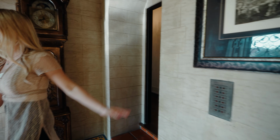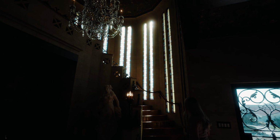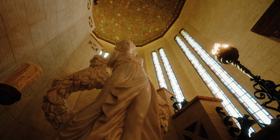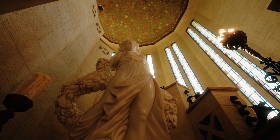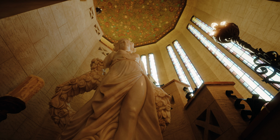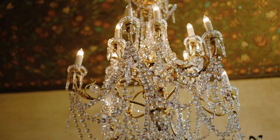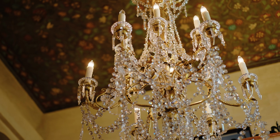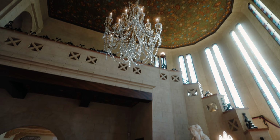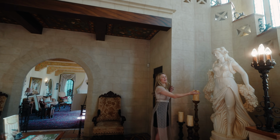From here, we will walk across the staircase. I want to point out the beautiful linear stained glass windows that let in an abundance of natural light. You have high ceilings, a hand-painted ceiling with a crystal grand chandelier. And we will walk over to the telephone room in front of an imported Italian statue.